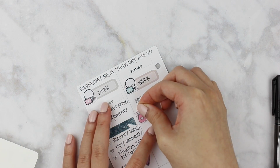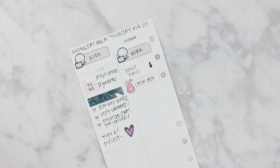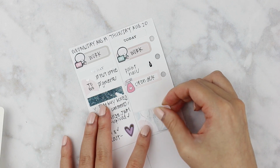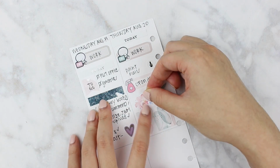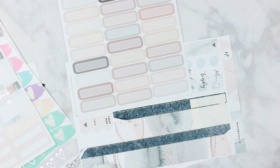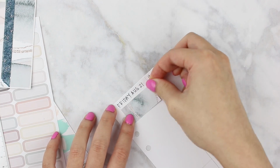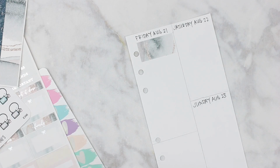That sheet was from a $2 Tuesday, and I chose the neutral colors because I thought it matched really well with this kit. I also, for work, chose these laptop emojis from the Coffee Monsters Co. Now, I did cut up the washi into around 1.5-inch width sections because I'm not using any washi for this spread, at least not the bottom washi that these kits are made for.